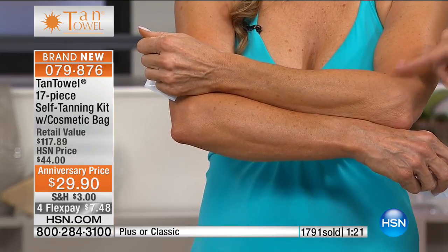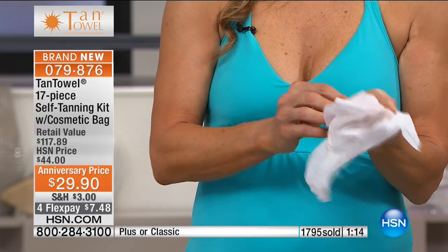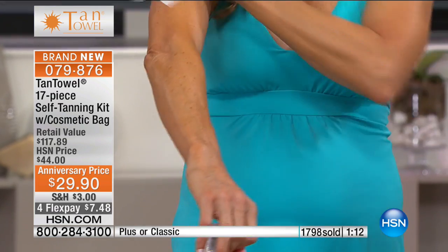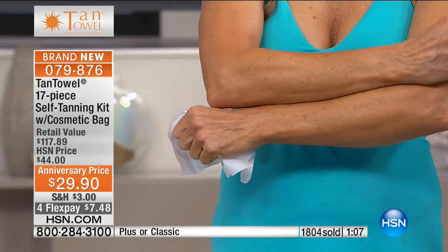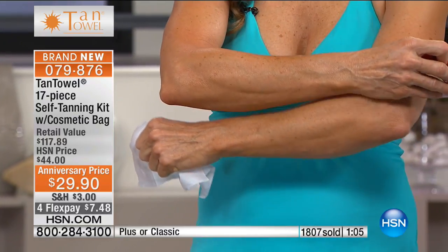Why? Because the ingredient in here that gives you the tan works with skin. It doesn't work with fabric. It doesn't work with hair. It works with your skin. It's a scientific technology. So once you rub this on, the little magic begins to happen. That color will start coming to the surface of your skin in about 2 to 4 hours.